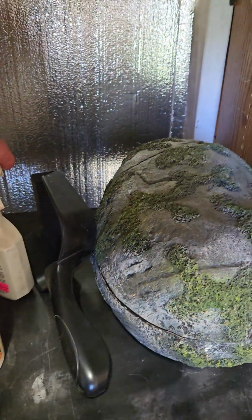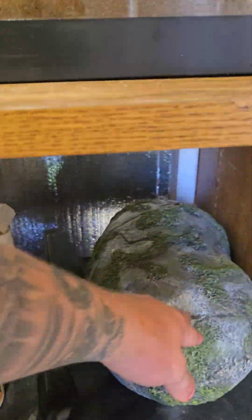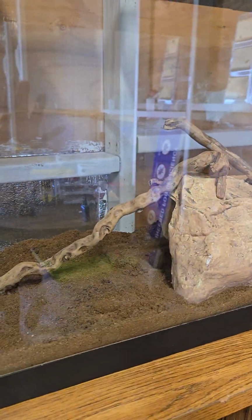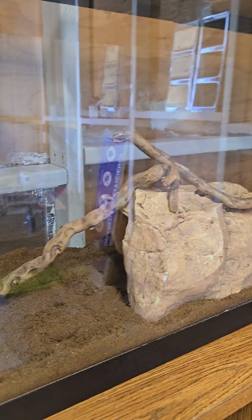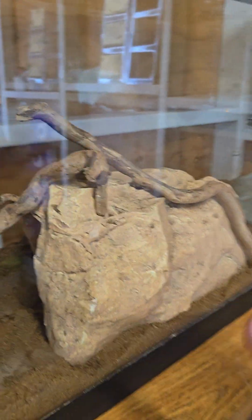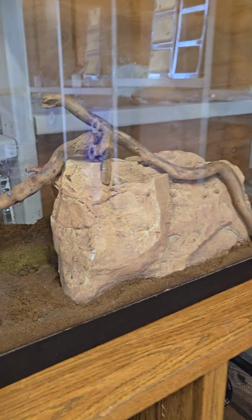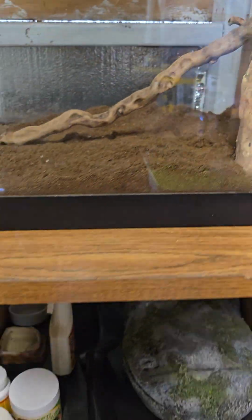Over here we have our calcium for them. We have shed help for my snake. We have some extra bowls. We have her old house because she is continuously growing and just outgrowing her houses. And this is the biggest thing I have been able to find, and it is almost to the point where I have to go find custom houses for her.